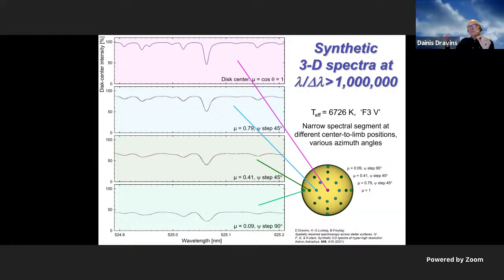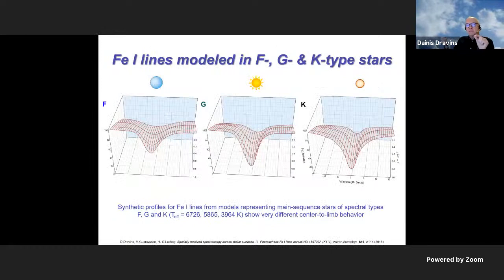And that means for a single star, there are no more than 1 billion spectral data points, which means that even a thing like single star spectroscopy is now going into the realm of big data. But let us reduce this to some simpler parameters.